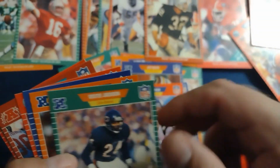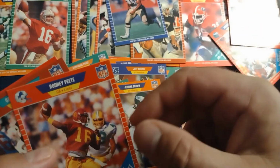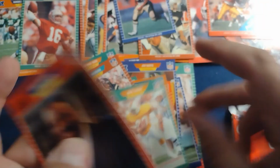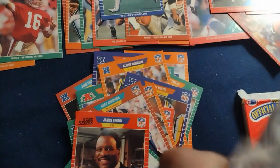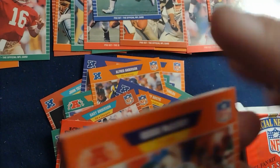Another Jim McMahon. S.D. Jackson. Jerome Brown. Sam Mills, Hall of Famer. Hey, Rodney Peete. You Detroit Lions fans. Gary Anderson. Mark Carrier, James Brown. We're going to keep going. It's like the Bataan Death March. Woo! Two men enter, one man leaves.